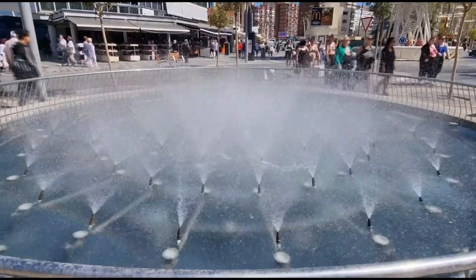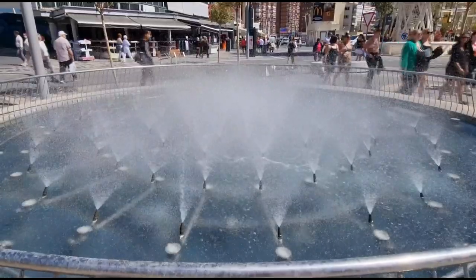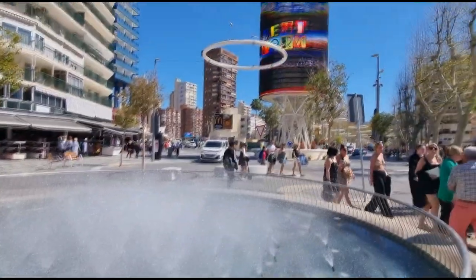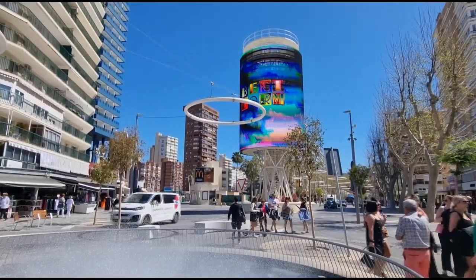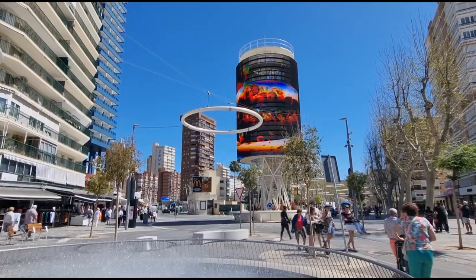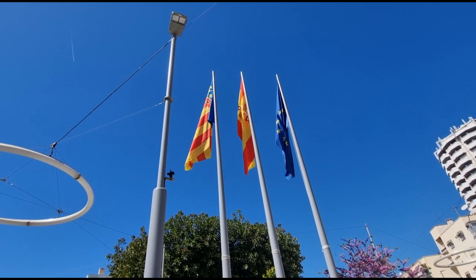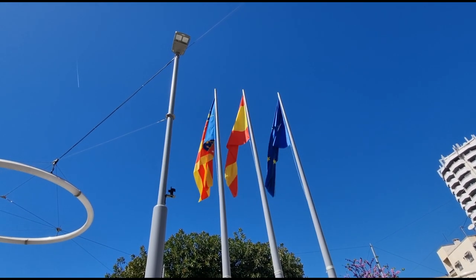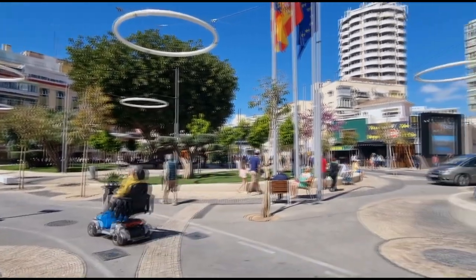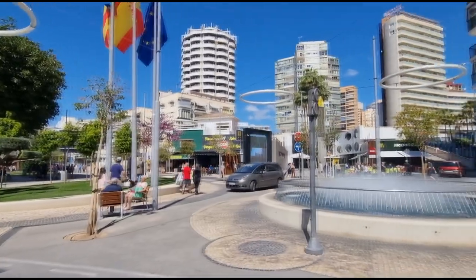However, this was the sight that caught my eye, this wonderful fountain in the middle of, well, what looks like a pavement. Turned out to be a roundabout. And as you're about to see, the roads in Benidorm are quite strangely laid out, as traffic seemed to go round these wonderful little roundabouts that look more like pavements. That looks confusing. Even that car had to stop to think about it once.